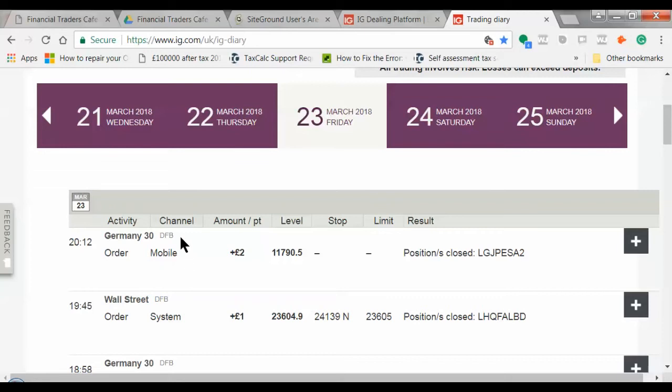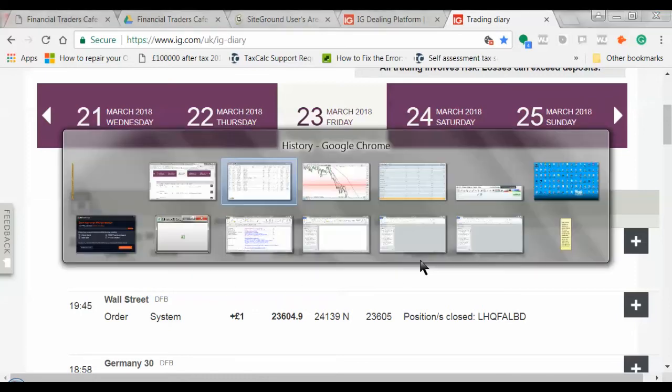So brilliant, you know, the information that this gives you is fantastic. So I know what closed my trade down. Did the system close the trade down because I put in an order? Well, yes, it did. In this case, on Wall Street, where it hit those 400 pips for me, and then on the DAX, I manually closed that with my mobile phone, when it hit that 11790.